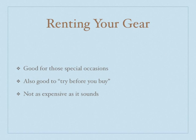Now, if you have a really good camera store in your town, I'm sure they'd let you check out their gear. But maybe they don't have the widest selection. So renting gear is a great way of trying before you buy. And if you end up not liking it, you're not stuck into the system. And it's not as expensive as it sounds.